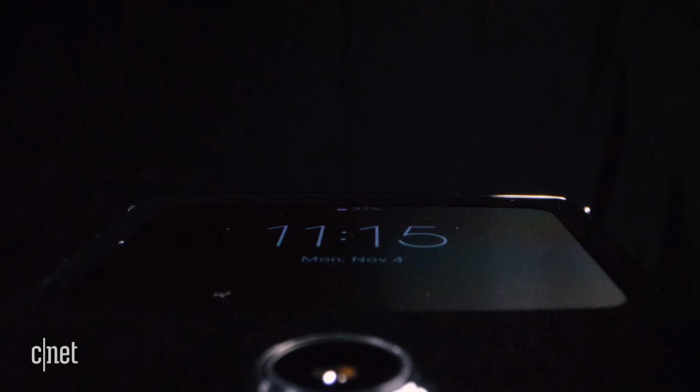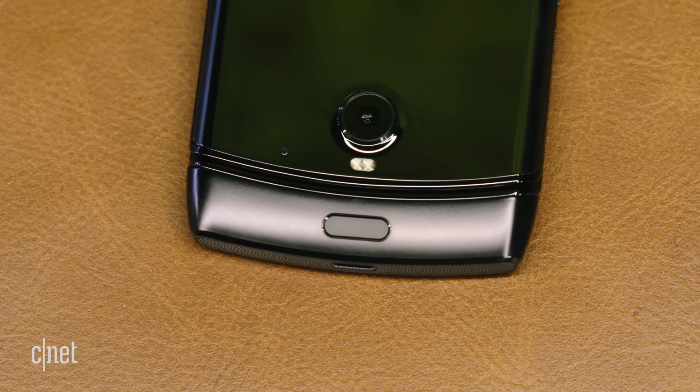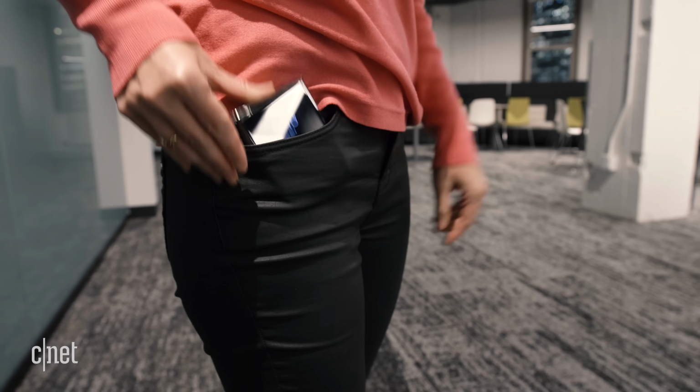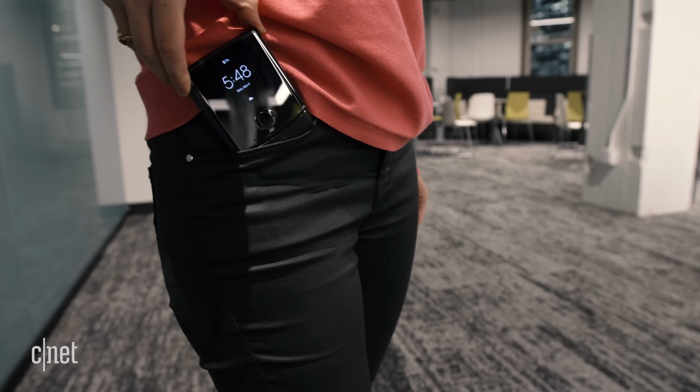The Motorola Razr is kind of like a chunky square-ish rectangle, but it's not as oblong, it's not as tall and narrow as the Galaxy Fold is. I could fit it into all of my pockets with ease. It was a little bit of a tighter squeeze on the front right pocket of my jeans, but I would say for most people it's going to be really easy just to carry around with you, and that's what Motorola wants.